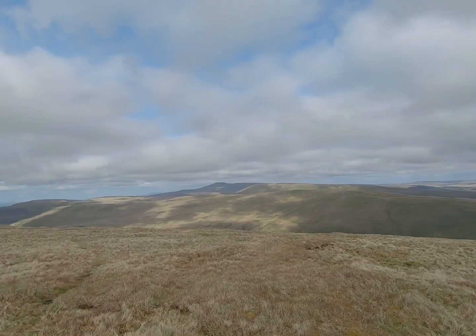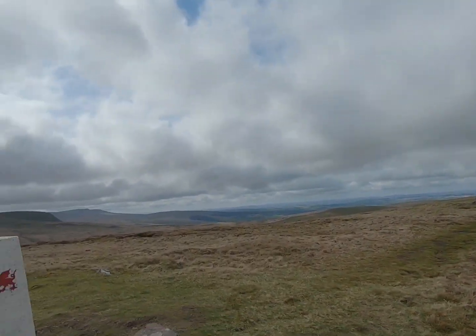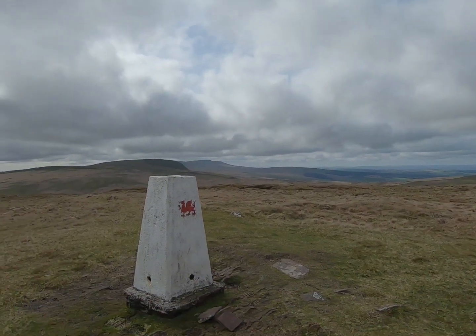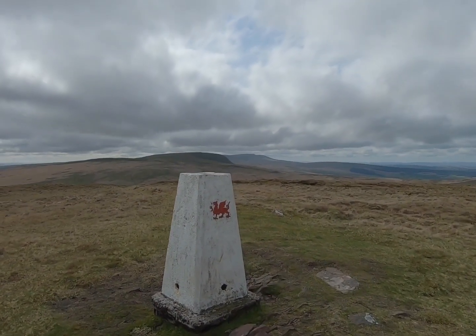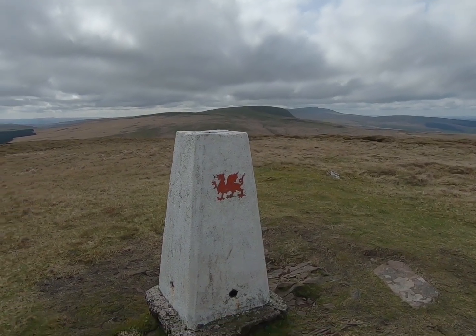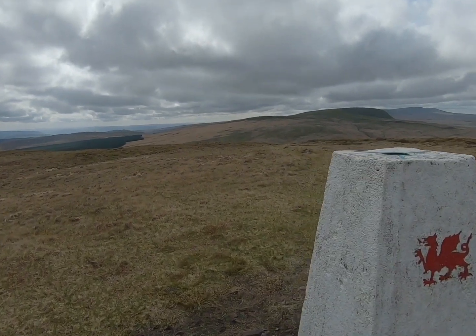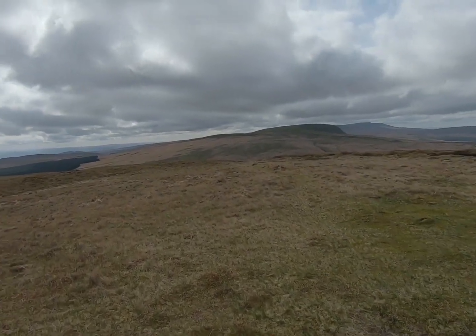Fan Nedd, and great view into the Western Beacons here as well. I'll show you that. Great, well that was the three fans walk, and hope you enjoyed that.